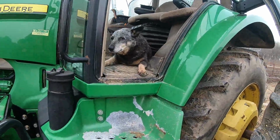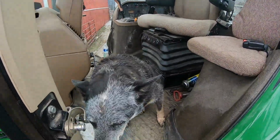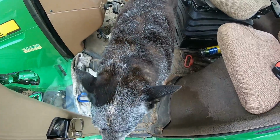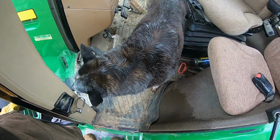You gonna let me in there? That's our friend Cooley. She's 15 years old, so she's pretty much retired now. She can't hear worth a darn, but she still likes to chase the cattle around.